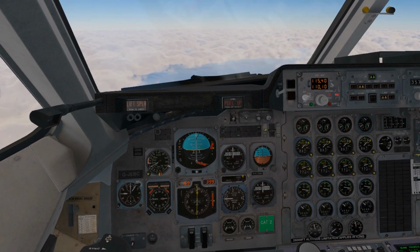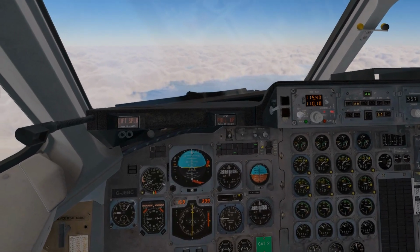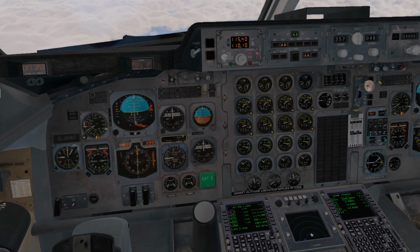We've got about another 10 miles to run here until we hit the top of descent, so about another 1 minute. So we'll just keep an eye on our distance to run, and as soon as we hit that 100-mile mark, we'll commence our descent.